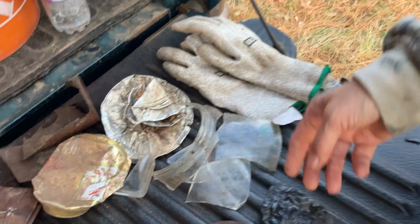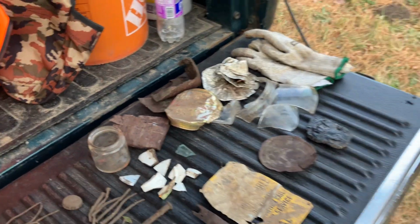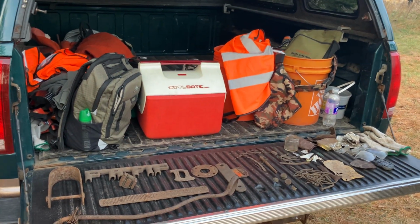And then we have our pie tins. Yeah, we found a lot of them. Probably pot pie tins there. Yeah, I think they were pot pie tins. So here's our truck. We got our buckets and all of our equipment, and we're gonna call it a day.